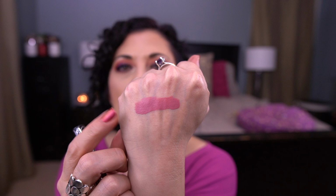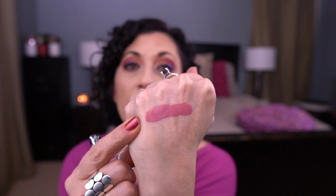It's cooler toned than what it looks like on my lips because I've got Petal, which is a bit warmer than this shade, but oh my gosh, it's so pretty. But it is drying, so that's why I wanted to top it with something. But it's a gorgeous color.